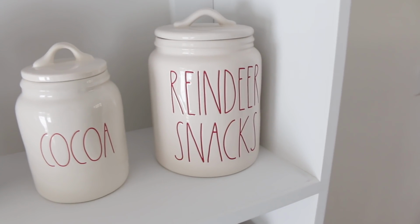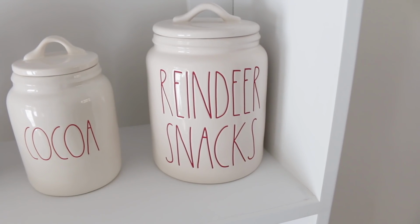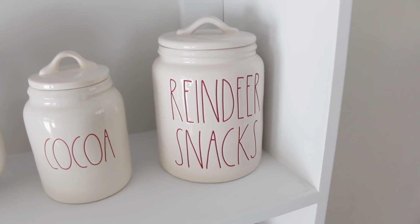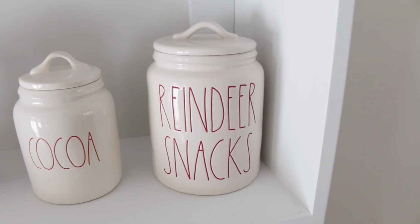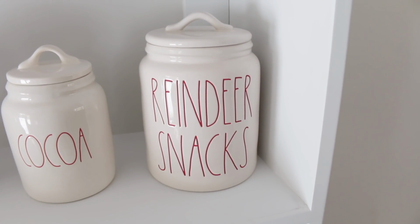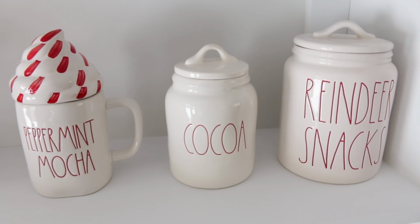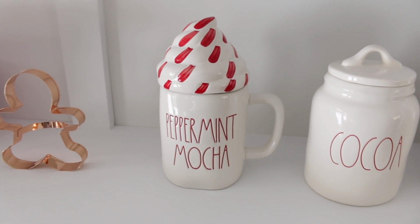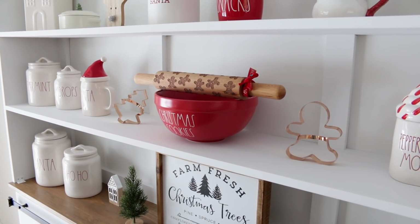And then moving down to the next shelf, I have one of my all-time favorite Rae Dunn Christmas canisters, which is the reindeer snacks. It is so funny because this was so hard to find last year, and this year we ended up seeing so many of these. I actually ended up grabbing one for my mom at Marshall's. We probably saw at least 10 of these reindeer snacks canisters this year. They were everywhere. Next, I have my Rae Dunn cocoa canister and the cutest mug ever, peppermint mocha with this adorable topper. This little setup right here is my favorite.